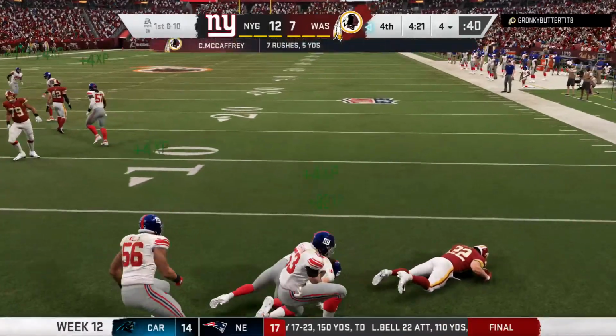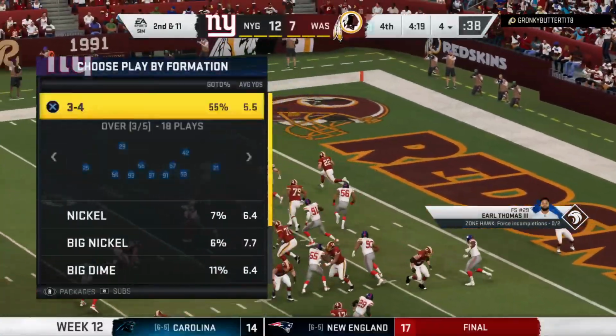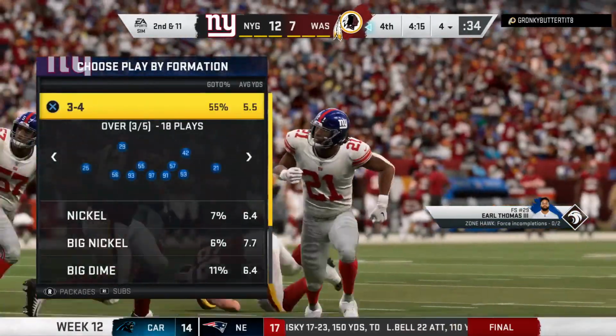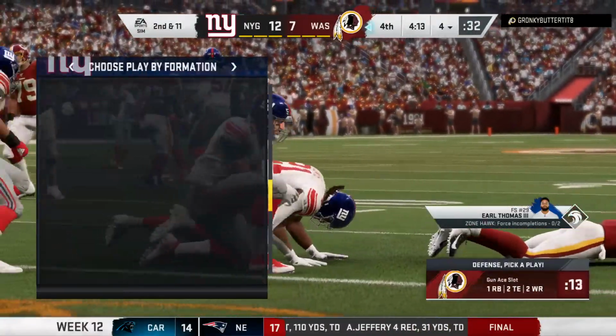Boy, nowhere to go at all on that first down run as they will get to him behind the line of scrimmage. It's a loss of a yard there, and it's 2nd down. He has just been completely taken out of this game. We're in the 4th quarter. He's single digits in the rushing department.